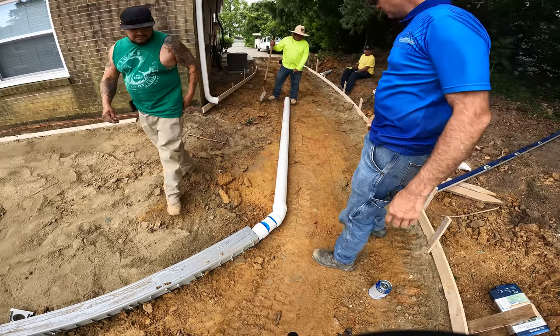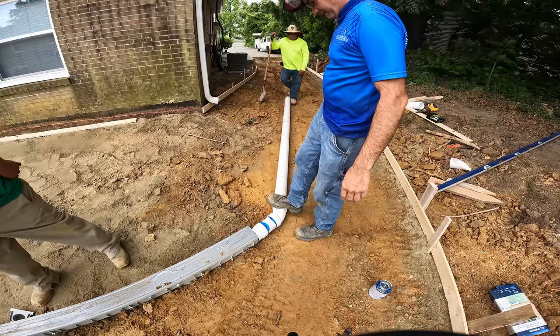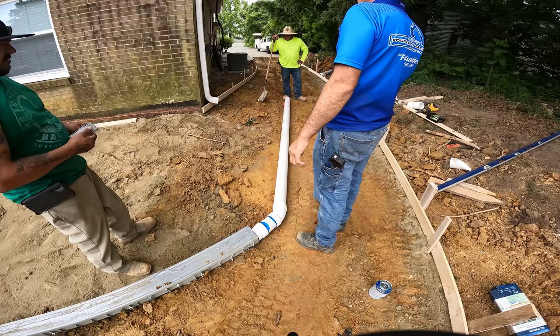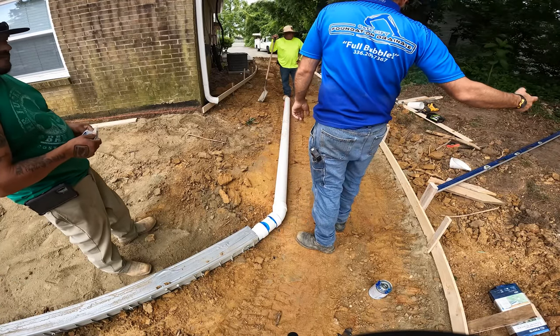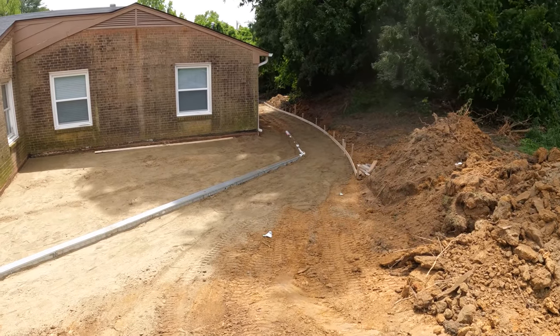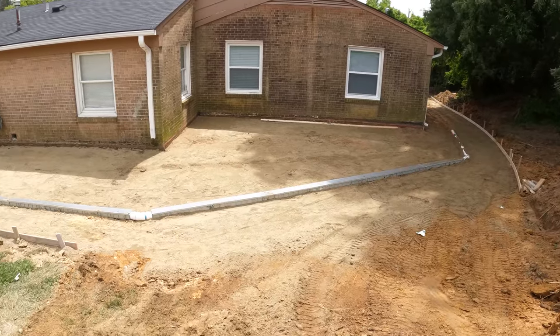Where's your other piece here? What about this one, no? They put some sand rock in there. Yeah. Other piece is behind you. All right, we are finished for today. We are just about ready to pour.